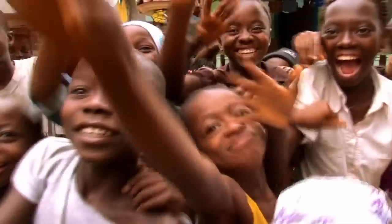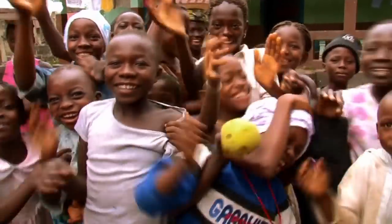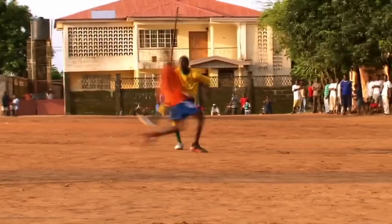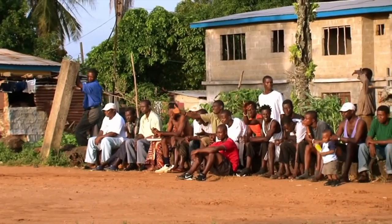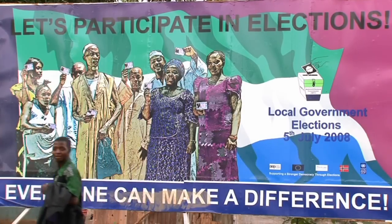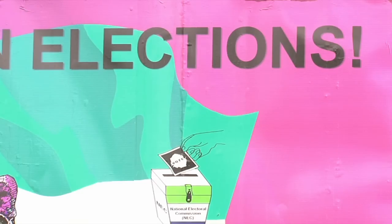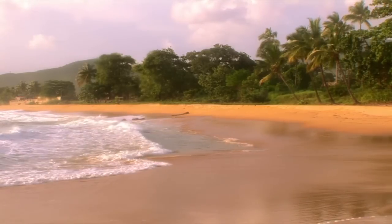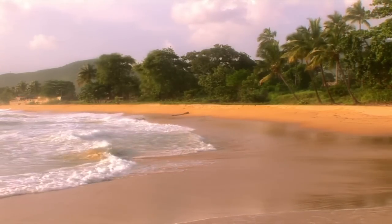A visit to Sierra Leone will create an impression you will never forget. Today, 6 years after the Civil War, Sierra Leone is a stable and safe democracy. One of West Africa's safest destinations to spend great holidays with fantastic beaches, beautiful nature, and great heritage sites.